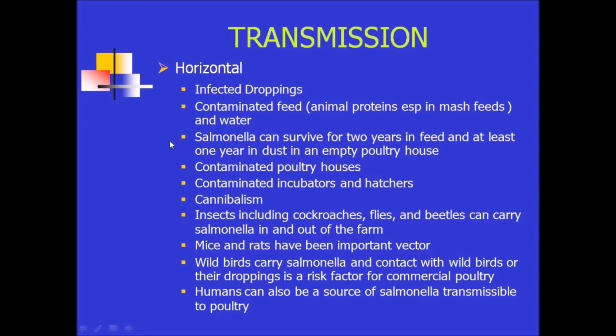It could also be transmitted by contaminated poultry houses, contaminated incubators and hatcheries. Cannibalism could also be a transmissible source. Insects, including cockroaches, flies, beetles, can carry the Salmonella in and out of the farm. Mice and rats have been an important factor for this bacterium. Wild birds carry Salmonella, and contact with wild birds or their droppings is a risk factor for commercial poultry. Humans can also be a source of Salmonella transmissible to the poultry.